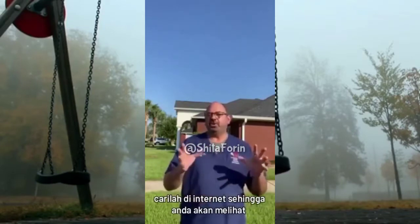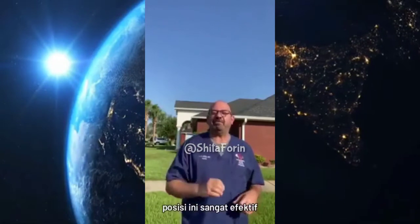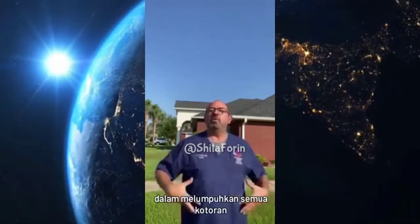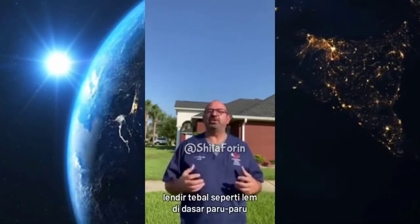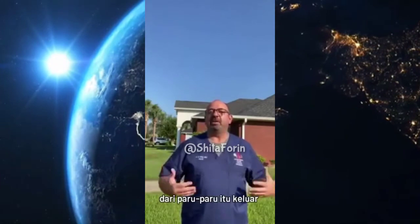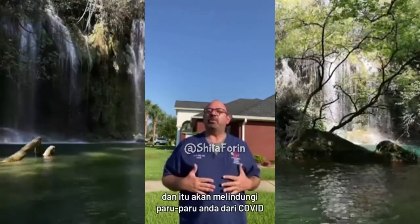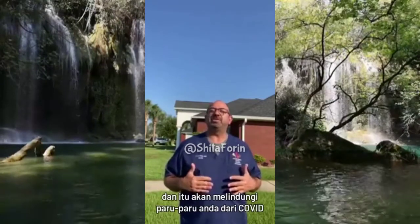Search it on the internet so you'll see even more illustrations and details, but that position is extremely effective in mobilizing all that gunk and thick, glue-like secretions out of the bottom of the lungs, which is the bigger part of the lungs, so you can cough it up. And that will recruit your lungs and protect your lungs from suffocating.